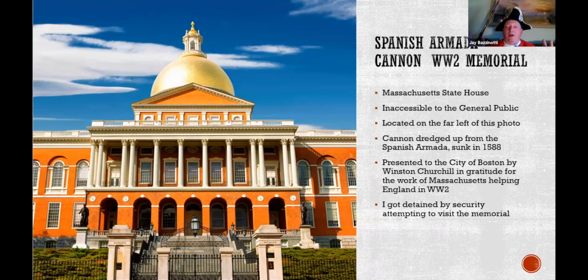And when I first learned of it, I ran over to get a picture of it, hopped the fence, took the picture, and got detained by security in like 30 seconds. So you can see it from the street, but it's not easy. But it's a cool hidden thing.